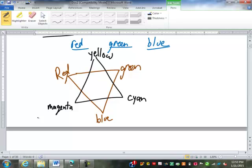Yeah, orange is somewhere between red and yellow, but orange is not even a secondary color. It's called the tertiary color. It's a mixture of red and green with a higher proportion of red, or you can call it red and yellow. So this is the additive color wheel.